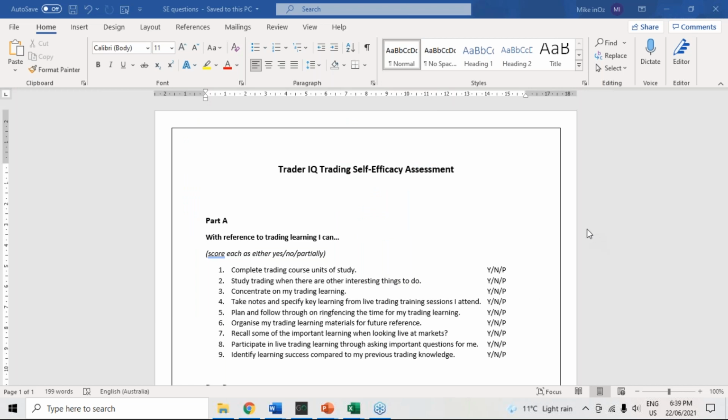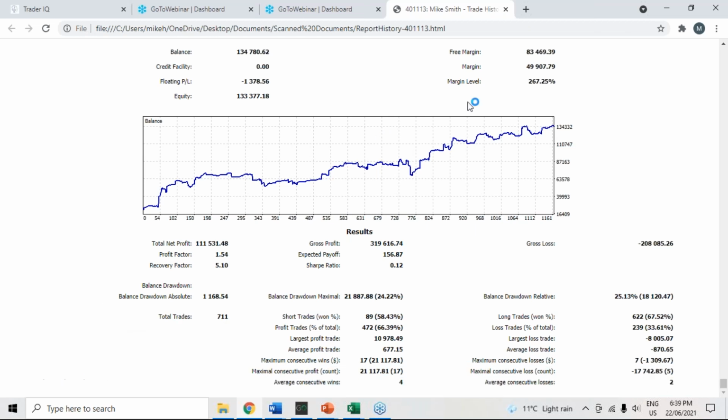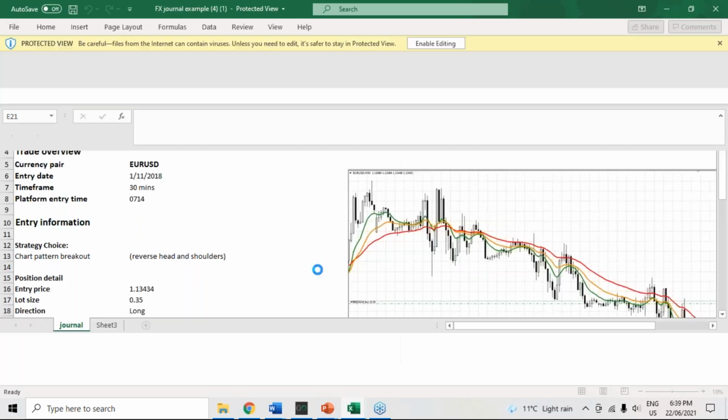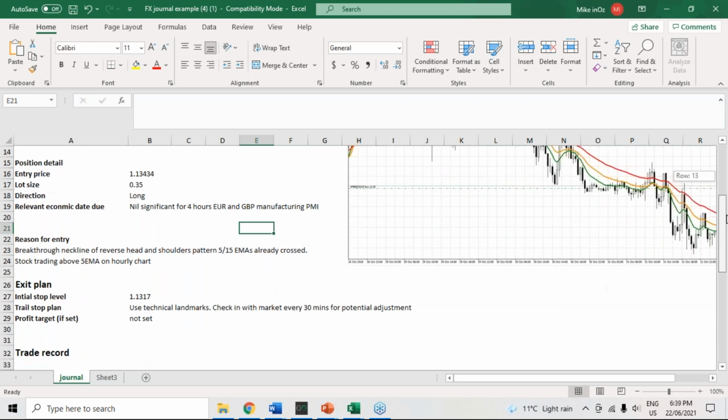Okay, if you look in handouts again, because I'm a really nice bloke sometimes, even though I might come across as being a bit harsh and firm, you'll see this journal template, which you can download. It'll come up in a second. Come on. There we go. So there you go. There's an example journal sheet.